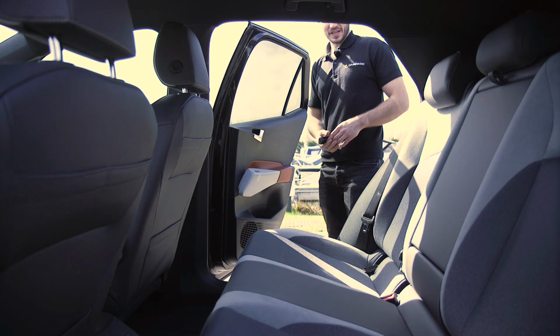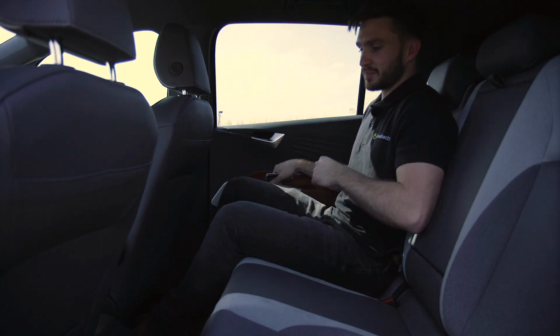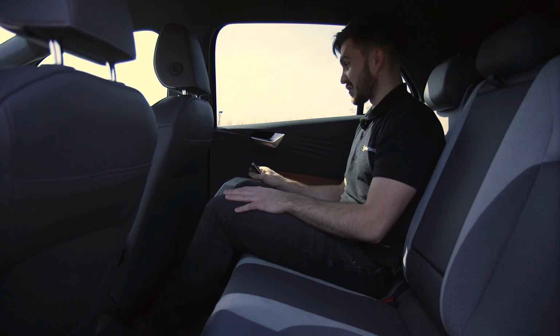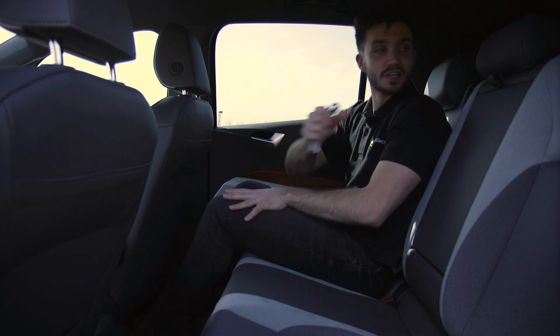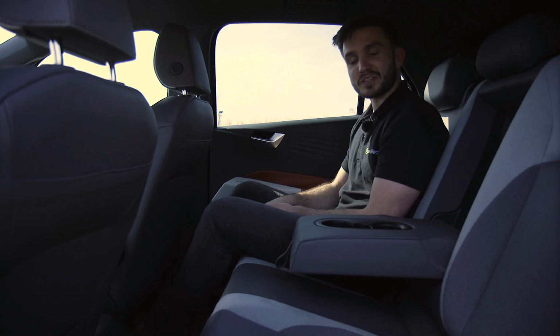Moving on to the back seats of the car, there's plenty of room. As you can see, plenty of leg room. You also have charging points down here for USBs, electric windows, tints on the back glass, and also a very handy armrest in the middle, complete with cup holders.